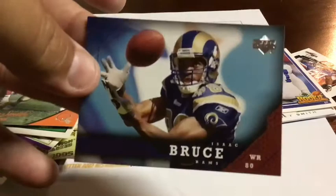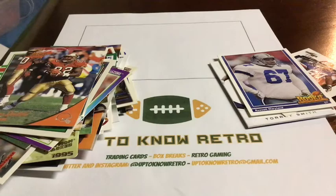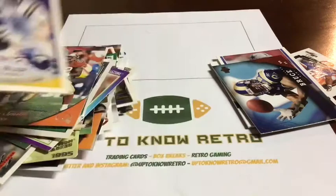I actually rode a roller coaster with him once by accident. Wade Wilson, Jim Arnold.